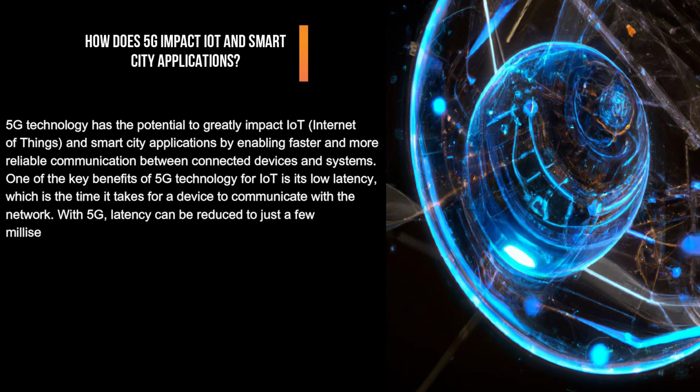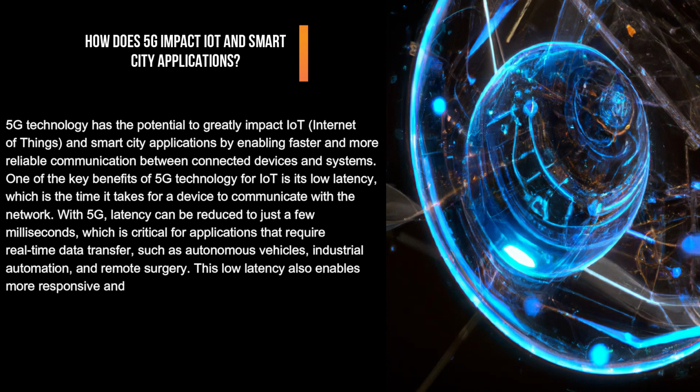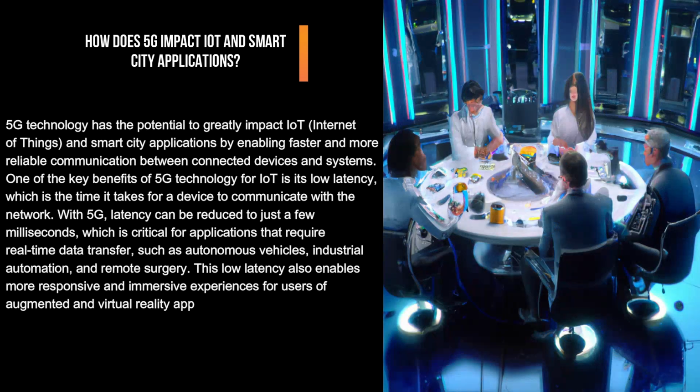With 5G, latency can be reduced to just a few milliseconds, which is critical for applications that require real-time data transfer, such as autonomous vehicles, industrial automation, and remote surgery. This low latency also enables more responsive and immersive experiences for users of augmented and virtual reality applications.